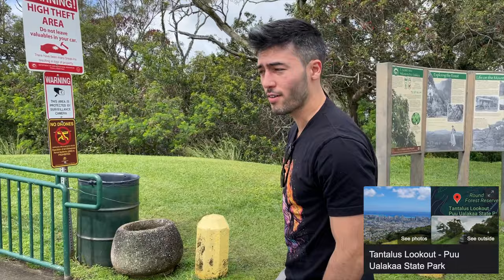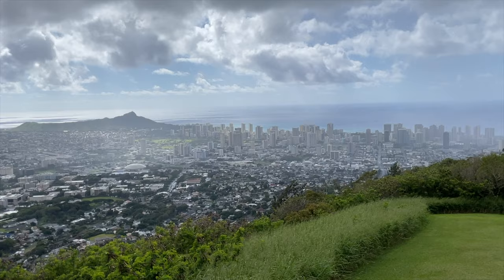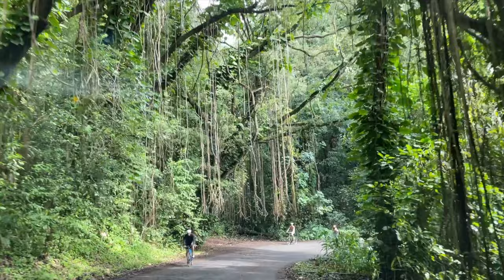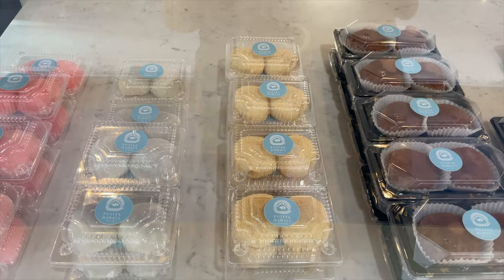Cool. Tantalus lookout. You know why it's called that? Why? It's tantalizing. Okay. The lookout offers amazing views of both Diamond Head and Waikiki. Since it's just a lookout, there's really not too much to do, but the drives to and from are beautifully lush. Next, we stopped by Fujiya, which is a Japanese mochi shop known for their fresh fruit mochi.